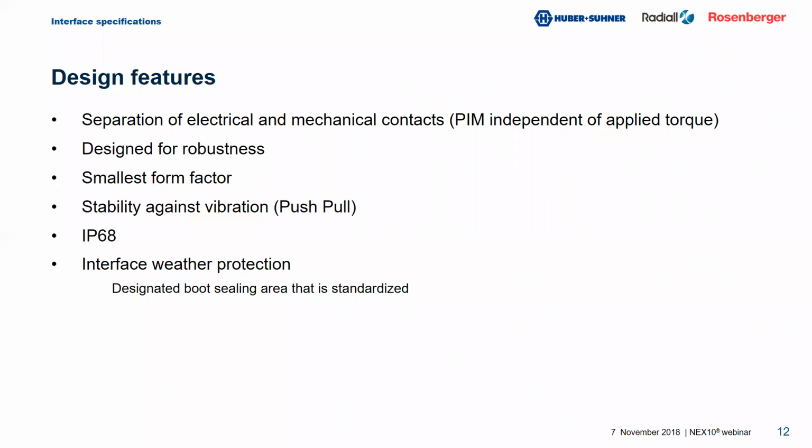As shown in the slides before, robustness was our aim. We wanted to make it as robust as possible, and with the protective actions that we took, I think we did a very good job on it. The form factor is as small as possible. By moving the contact sleeve to the cable, the overall diameter got even smaller. With the 5 millimeter contact sleeve and 10 millimeter thread, it's a very small form factor, and the flange is 66% smaller than 4310, which is quite a step too.